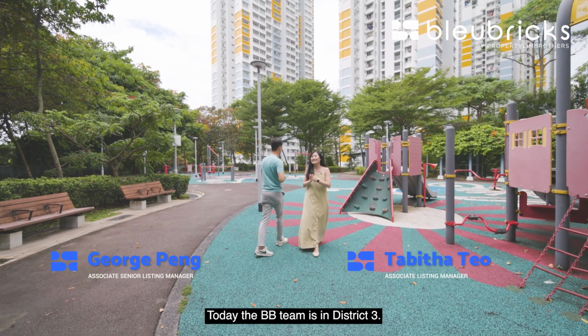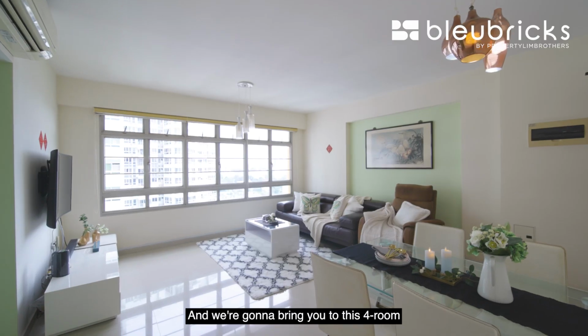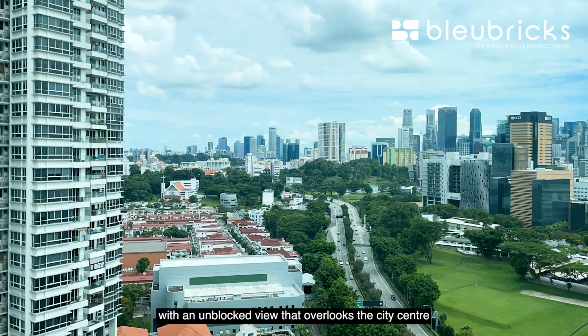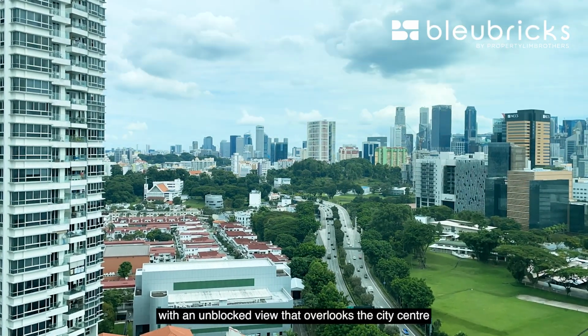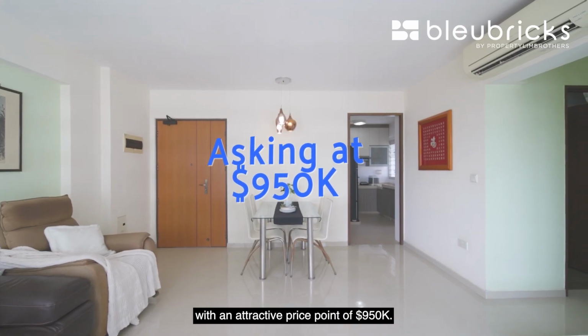Today the BB team is in District 3. We're here at Tiong Bahru Estate at Kim Tian Green. I'm going to bring you to this 4-room that is sitting on a high floor, unblocked view that overlooks towards the city centre at a size of 1,001 square feet with an attractive price point of $950,000.